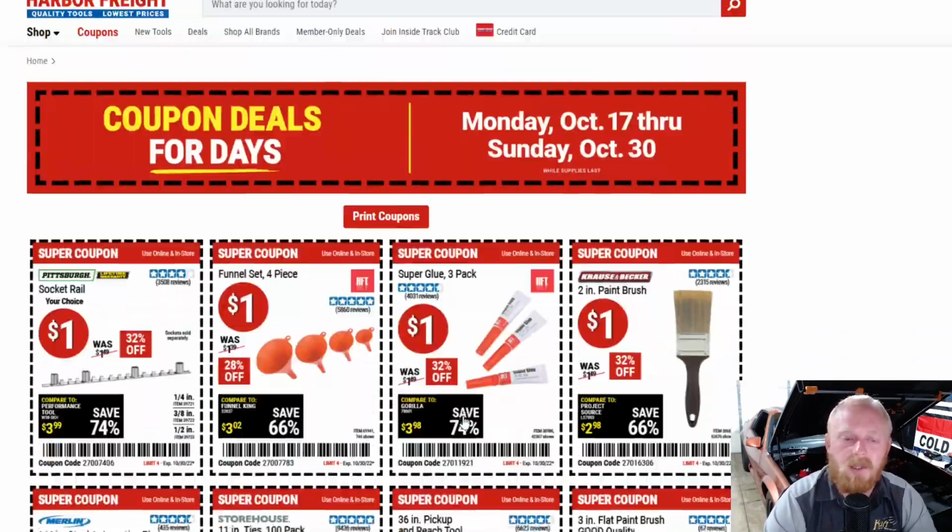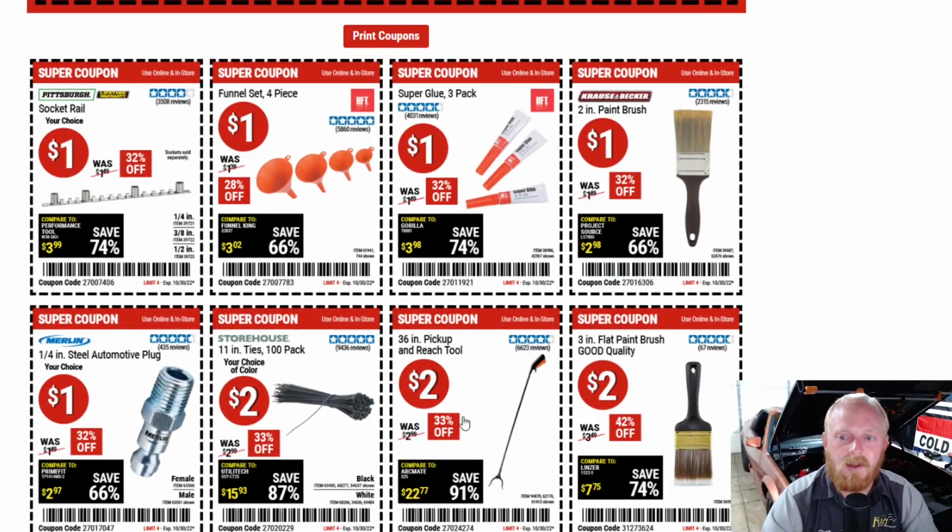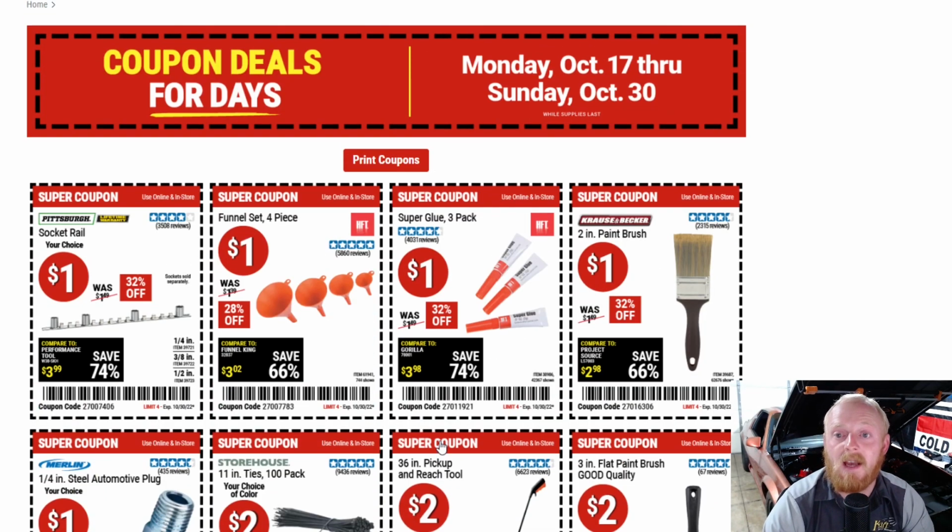I just figured I'd share these deals with you guys and my thoughts on some of them before this sale ends. The last day is Sunday, October 30th. So just keep that in mind. If there's anything on here that you guys would be interested in, make sure to pick it up before October 30th, or wait around for some hopefully better deals going on as we get closer to the holidays.